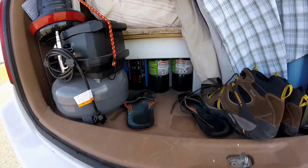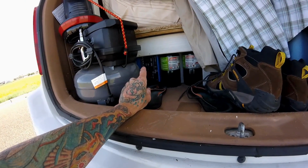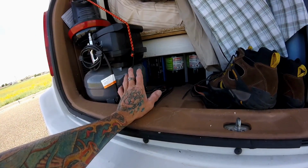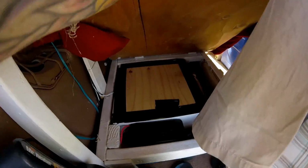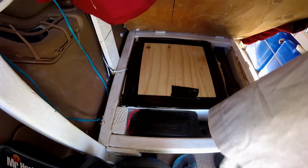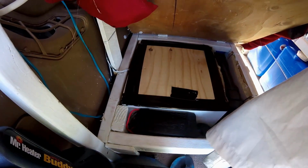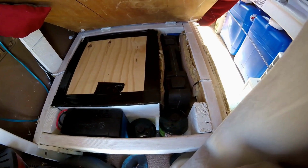Then down below, we've got a couple cans of propane. We've got a battery charger and maintainer, actually reconditioner. That helps keep my solar battery bank charged properly. Whenever I get somewhere I can plug in, I like to do that. And then down in here, what I did is I built a sealed box. I've got 2 deep cycle marine batteries inside of there. In my solar panel video, I'll go ahead and open all that stuff up and show you guys what it looks like. Right next to that, I've got a little bit of a toolbox, and that's it back here.